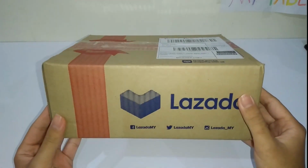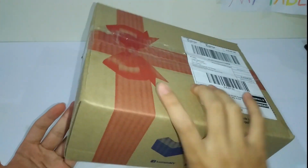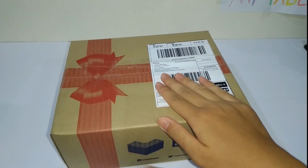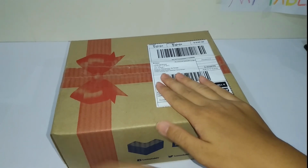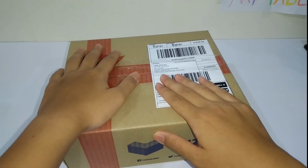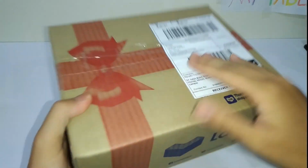So, what is this? I got a Nokia 6 off of Lazada. It's on their 12th of December sale. As always, every year you get your phone cheapest during this time, and I decided, well, it was half the original price, so why not get a new phone in the process? So I did, and here's what the box looks like.